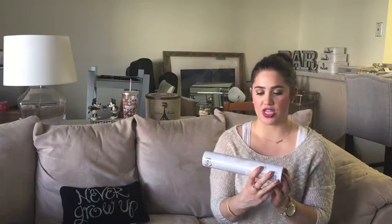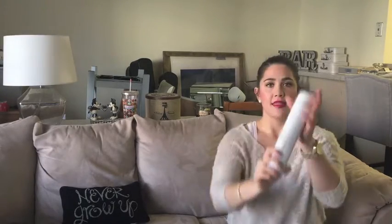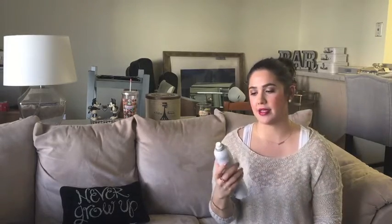A hairspray. This is by Sebastian, Professional Shaper, Hold and Control Hairspray. This stuff was nice. It's your average like aerosol can of hairspray, but it gets sticky. Like there's still a little bit of product in there, but it's like the cap is donezo. It was a nice hold. I wouldn't necessarily repurchase. I have since gotten a Toni & Guy one, a Toni & Guy hairspray, okay?